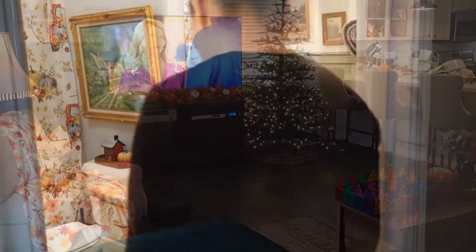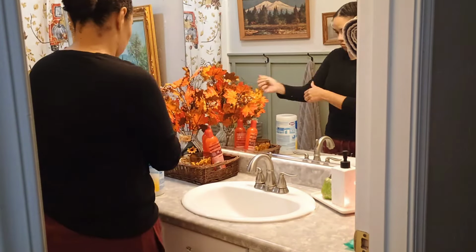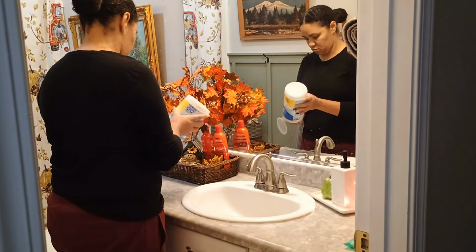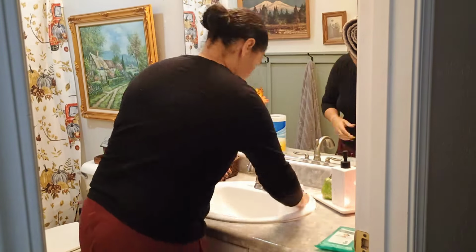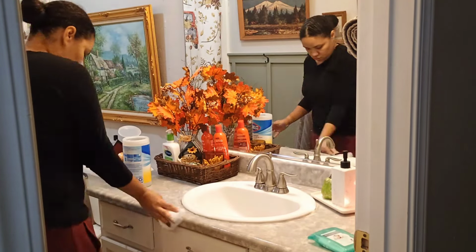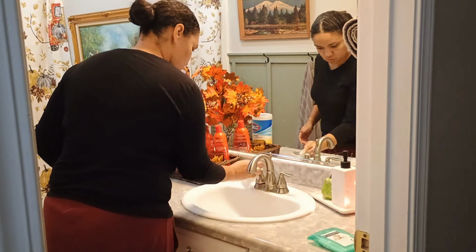So now that the living room, dining room, and kitchen are really nice and clean, I'm going to hop into the kids' bathroom and clean off the counter and the sink. Of course, there was a little bit of face painting makeup residue around here, so I'm going to quickly wipe that off. I also end up scrubbing the toilet and wiping around the toilets and all of that.